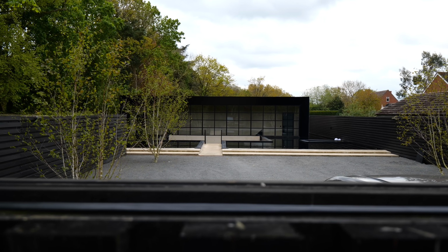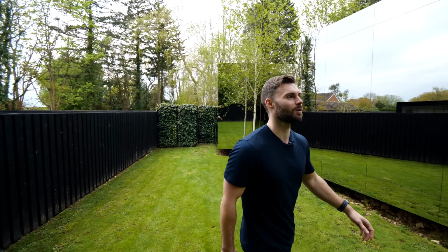We're now in the back garden and we're going to give you a tour around. I thought I'd stop to just show you over the fence here we have Ghost House, which is quite literally a stone's throw away. But you know what they say about living in glass houses, don't throw stones. But let's keep exploring around the home.